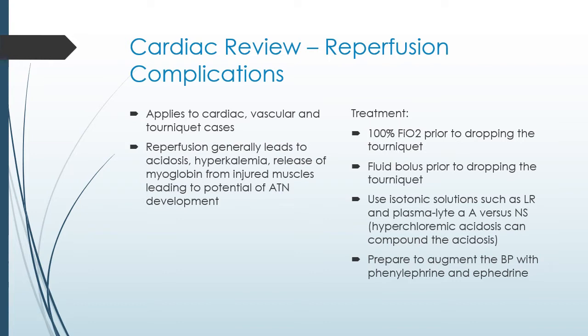Fluid's a good idea to get on board. You have to time it. If you give too much fluid in a case of aortic clamping, depending on where the clamp is, it could be not helpful because you might be putting too much burden on the heart before the clamp goes down, because the preload's already high when you have a clamp on. And we have a slide on the clamp as well.